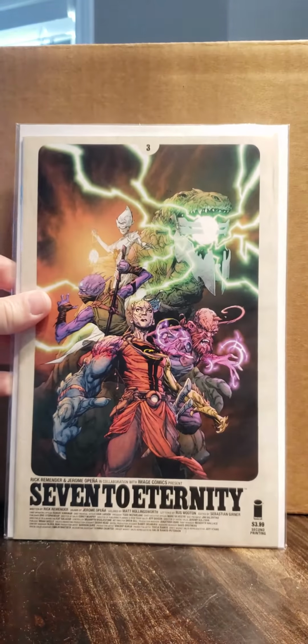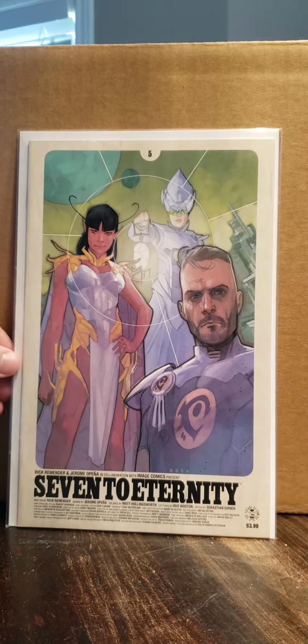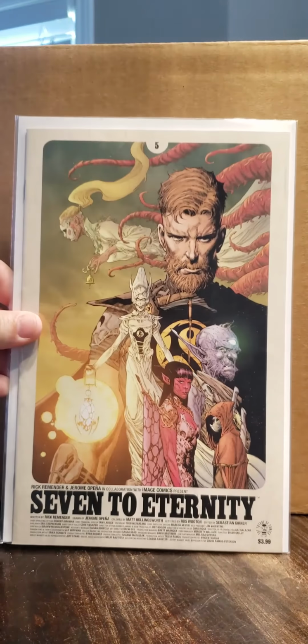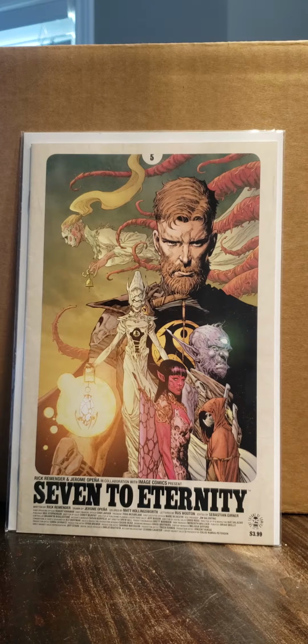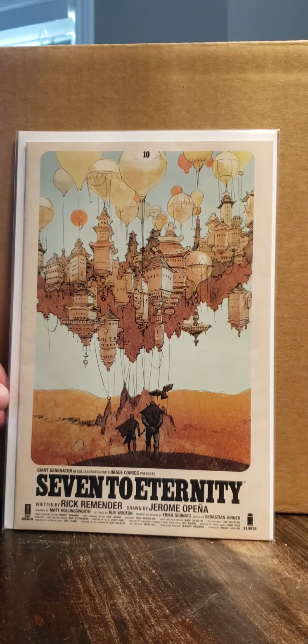As I've mentioned before, I am collecting 7 to Eternity. This is issue number 3. Great series, great cover, great art. Issue number 5, this is the variant. Issue number 5, the first print. Issue number 10. I love this cover. I love the kind of Cloud City.